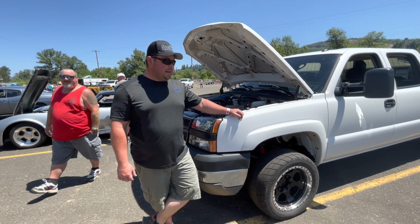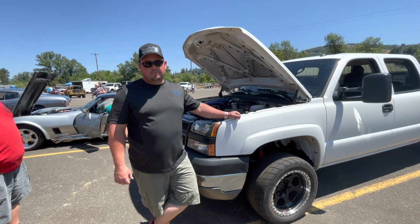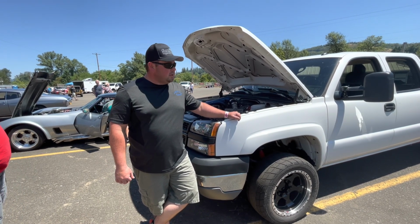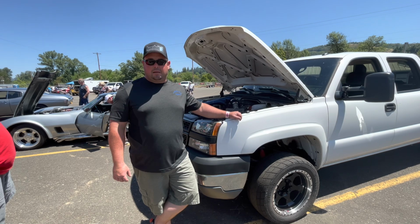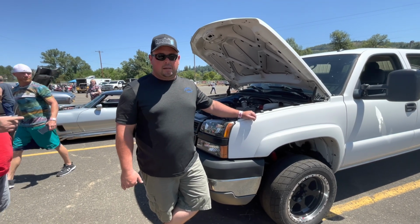So how much do you weigh right now? Right now, the truck weighs 6,300 pounds with me in it. Wow, that's a lot. We've tried to lighten it up as much as we can, but it's still heavy. And that's the LLY engine? Yep, it's an LLY. So it's a year and a half build.